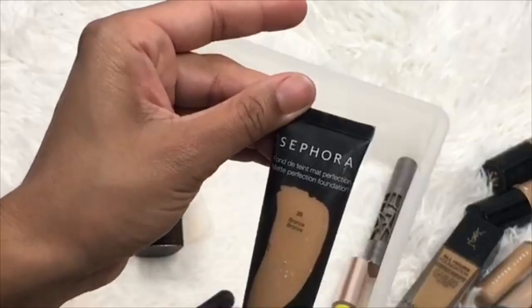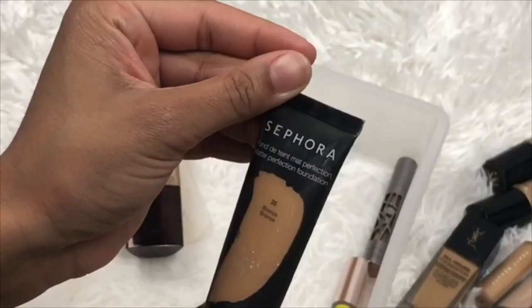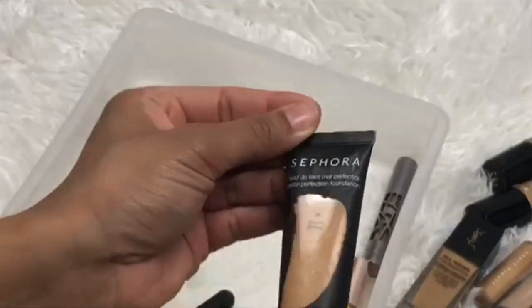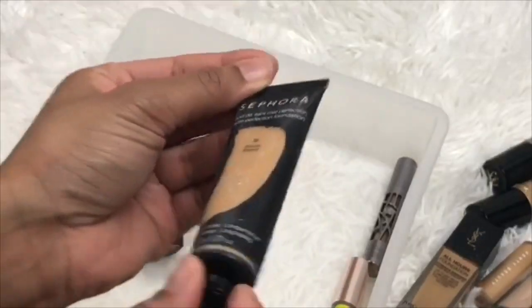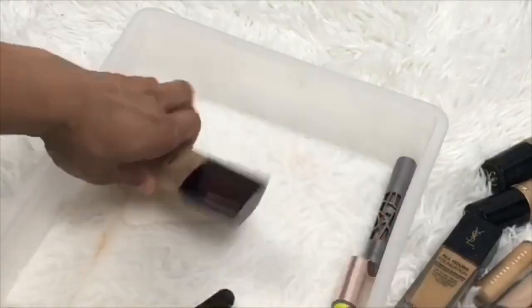This is the Sephora, what is this? Matte Perfection foundation in the shade number 35 bronze. I tried this one time and I think it was a hot mess. You probably need to try this in a video, so I'll keep it. Comment down below if you tried this before. I gotta try it in a video.